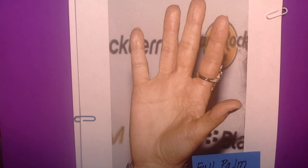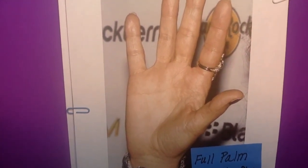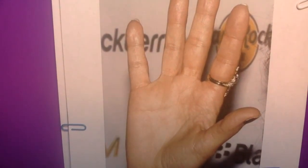Now, if we bring it in a little closer, the headline may not be too clear for you, but there is a headline there and it tends to curve and then go down slightly. So it does go down. This is a person interested in the creative arts as opposed to just facts and figures or just practical.